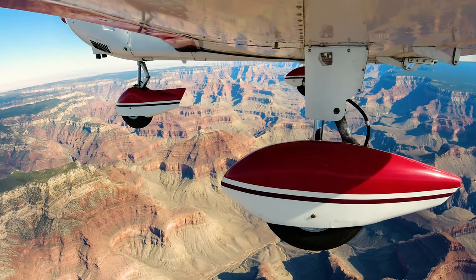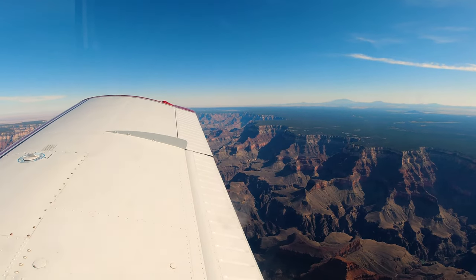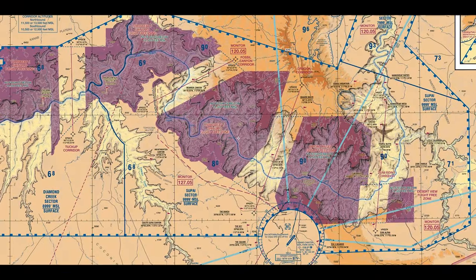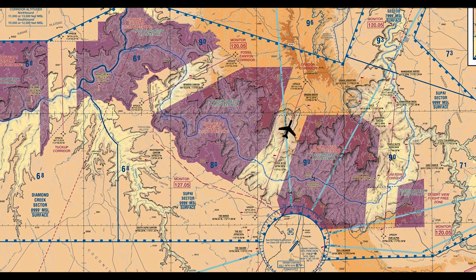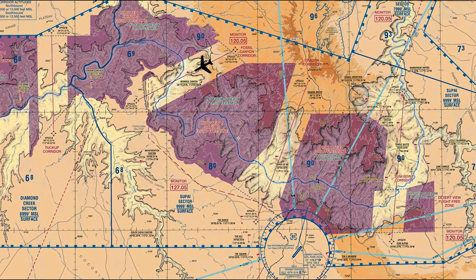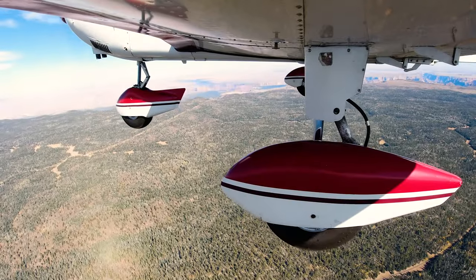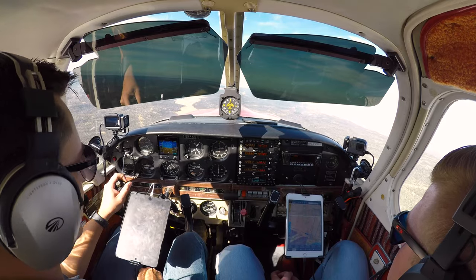There are helicopters and airplanes flying the corridors much lower, but these are commercial tour aircraft and they have permission to fly that low. In our case, we're flying the Zuni Corridor at 10,500, the Dragon Corridor at 11,500, and then the Fossil Canyon Corridor at 10,500, and departing the area towards Sedona. Piper Cherokee 11,500, descending 10,500, exiting the north end of the Dragon Corridor, heading over to Fossil Canyon.